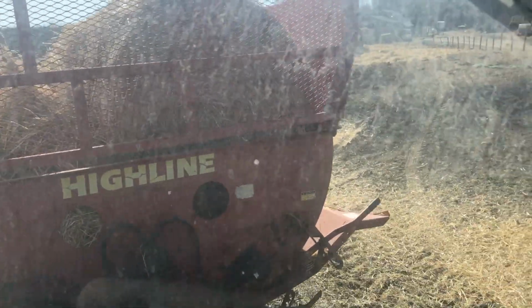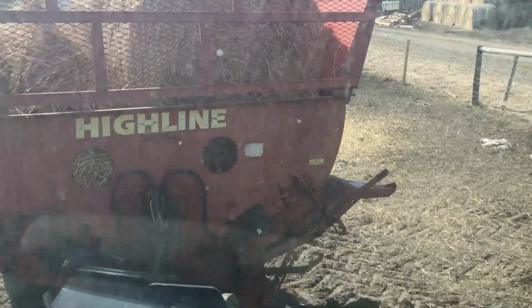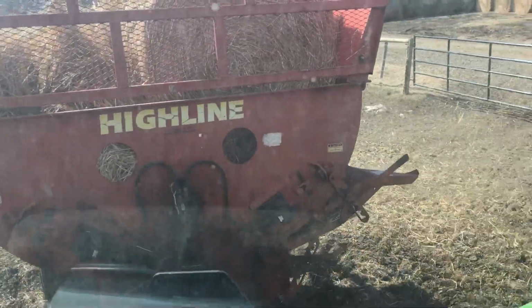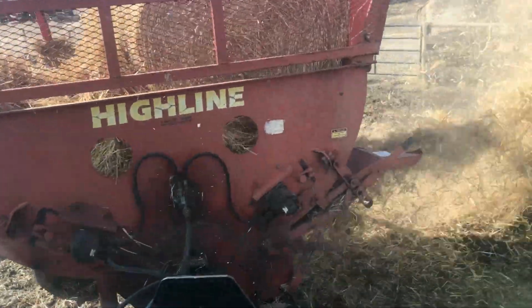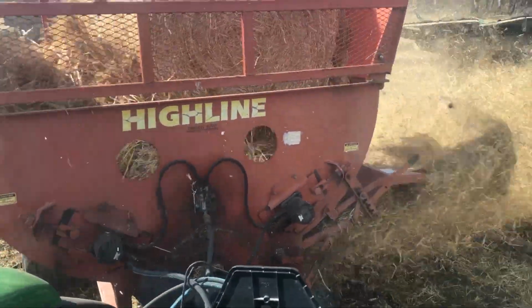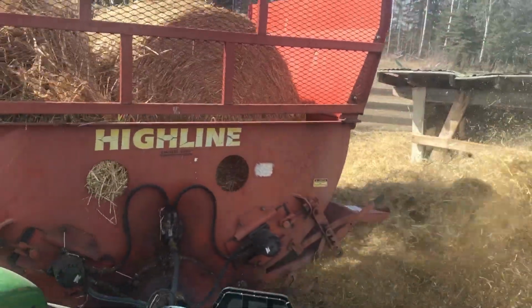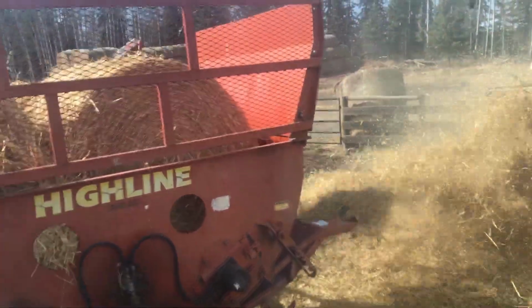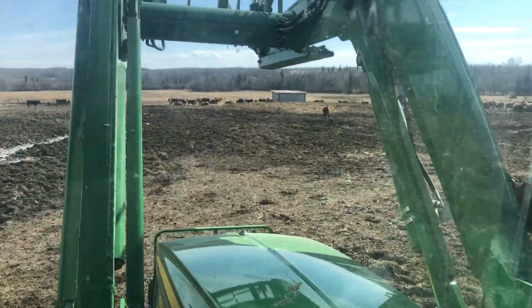Putting out some straw and prepping for the snow. The weatherman's calling for some snow. So we're gonna put some fresh straw in these shelters and see if the weatherman's correct.